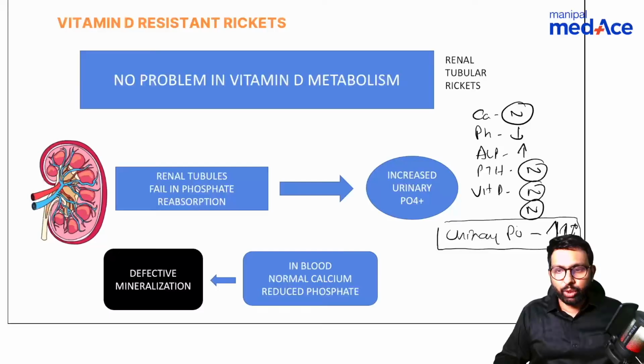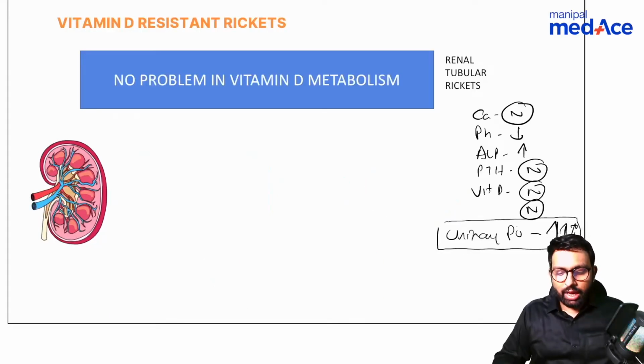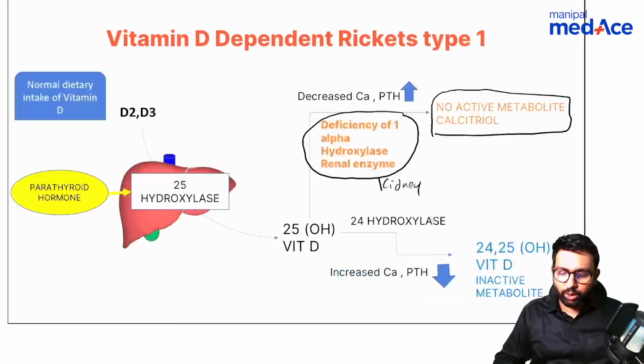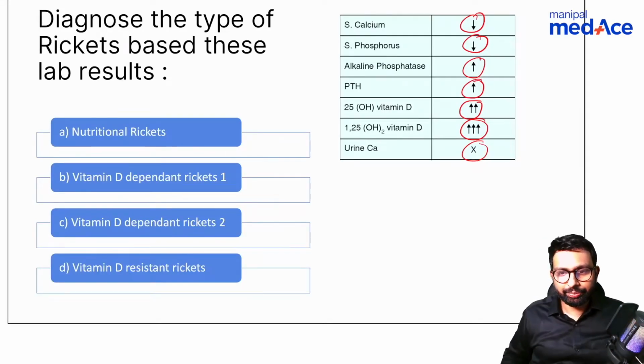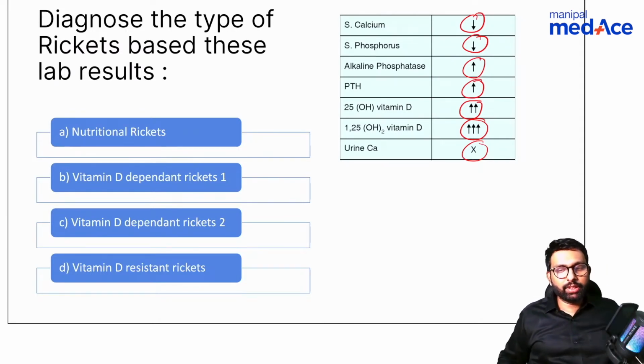Now let's go back to the question, and I want you to tell me the answer now. I want all of you to tell me the diagnosis now. What do you think is the answer here? So because understanding this concept is very important. Now that you understood the concept, can you revisit the question and tell me what is the answer?